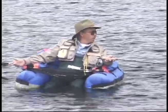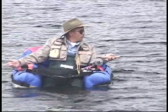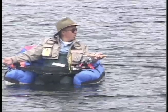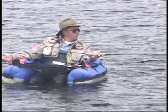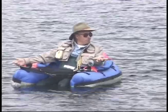I was just going to say that to you, because it drops off so fast, it's very difficult to wade fish. But there's certainly enough open areas around the lake to shore fish from. But I agree with you, the flexibility is nice to have. And they're lightweight, durable, compact, and affordable.